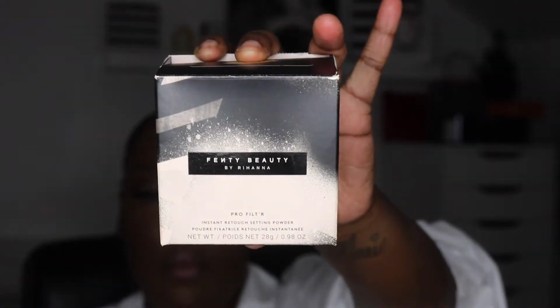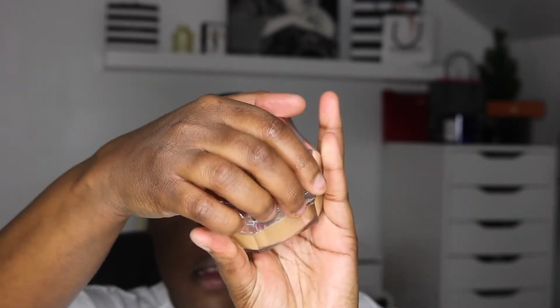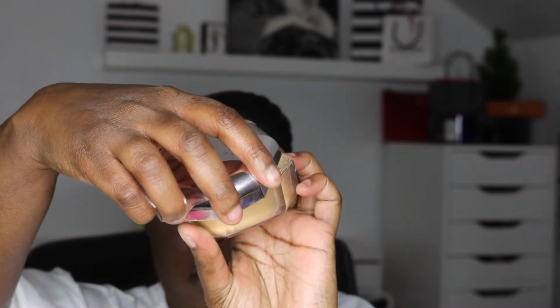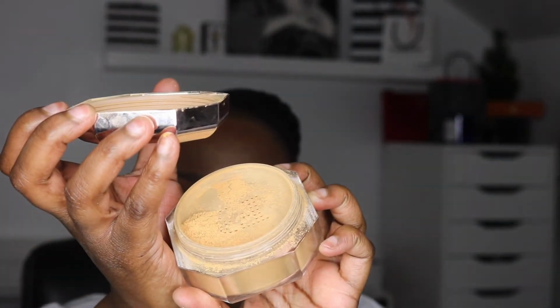And I also picked up Rihanna's Fenty Beauty Pro Filt'r setting powder, and this comes like this. Comes in this, and it's in the color Honey, and it looks like this. And let me see if I can do this without spilling stuff. And it looks like that. Really nice. I like how it finishes. I'm wearing it right now. I like how it wears as well.